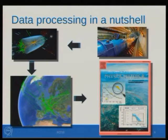So the processing of the data collected by the LHC can be very much simplified like this. In the LHC, the collision happens, and these snapshots are collected by the detector. Not all the events are collected.